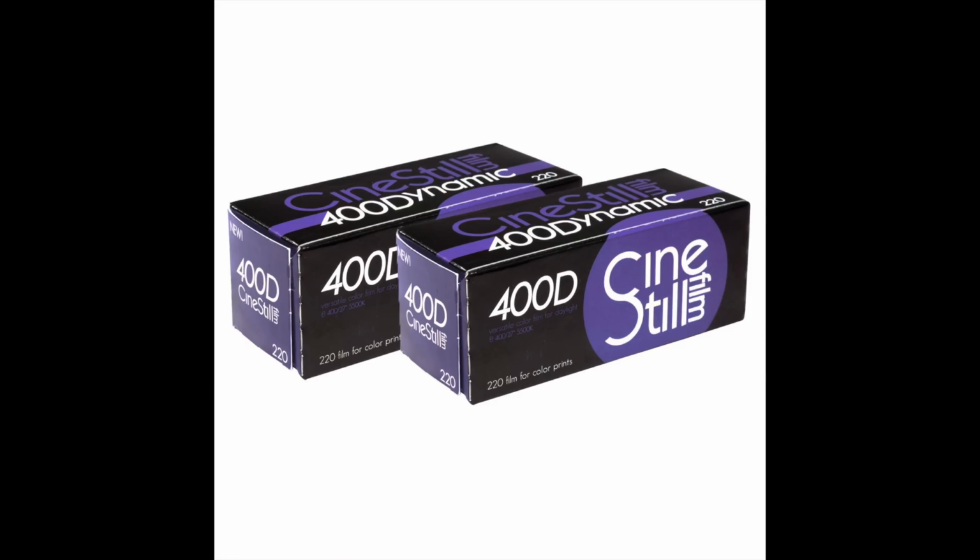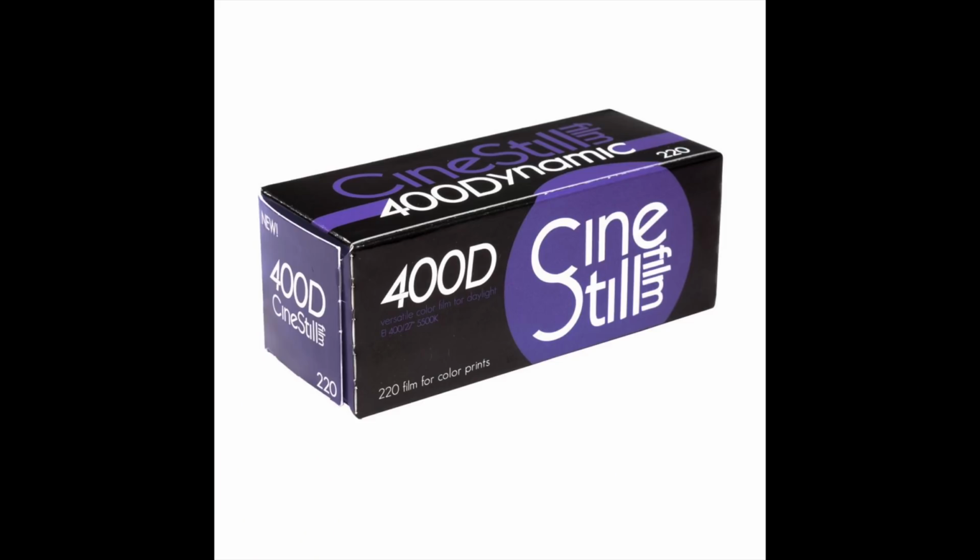I know Fuji also kept it in the market for a little bit longer, if I'm not mistaken. And basically nowadays it is only being made by Shanghai all the way in China. 220 film is 120 film, just double the amount. It is just the film format Kodak called it back in the day, and it's 144 centimeters.